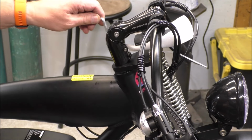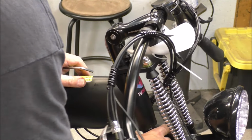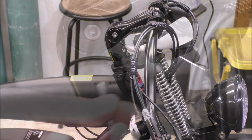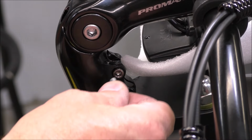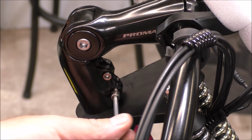So then you want to set your tension on your steering. You don't want it so tight that it's hard to steer. So yeah, that feels pretty good there. And we'll tighten up this, and it looks like it is missing one of these. I'll have to look in the box. Maybe it fell out. Look at that, guys. Found it sitting right in the bottom of the box.